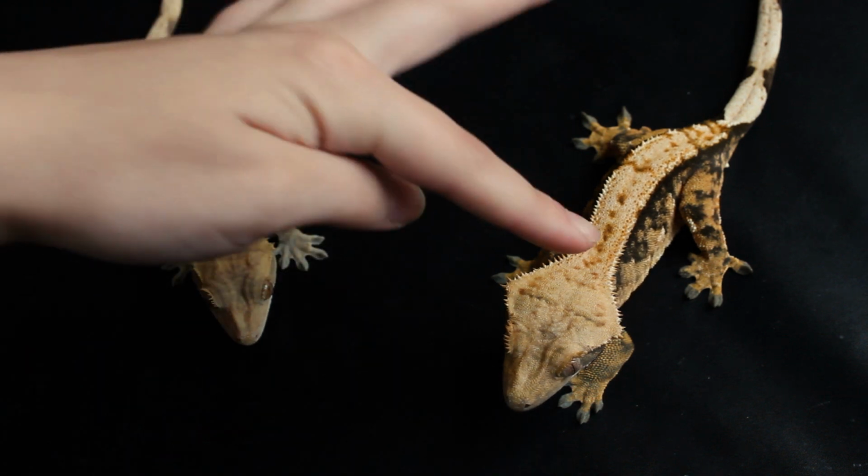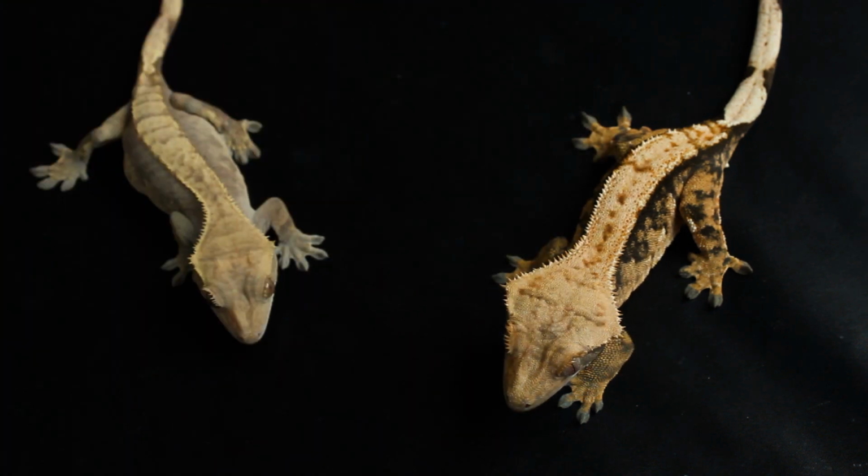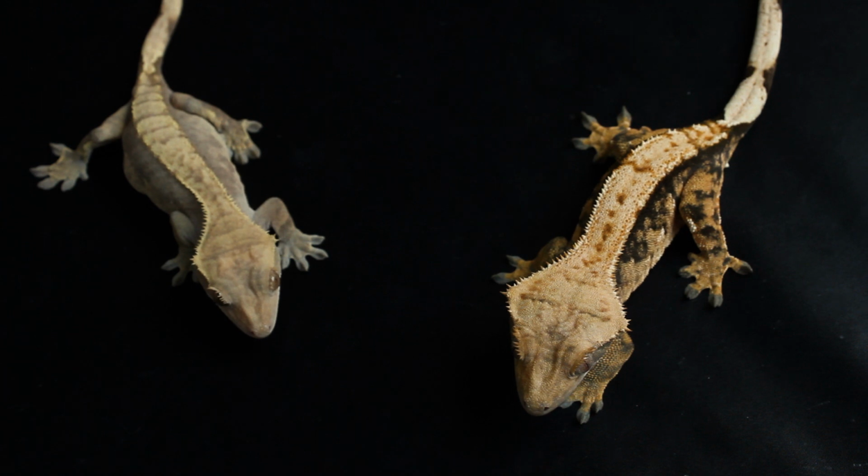So I measured her head from about here to her snout and then her width, and her head is 4.5 centimetres long and 3.5 centimetres wide. Now, if you think her length is about 18 to 19 centimetres and her head alone is 4.5 centimetres, that's rather large. I haven't measured Isla's yet, so we'll do that just here if nobody moves.